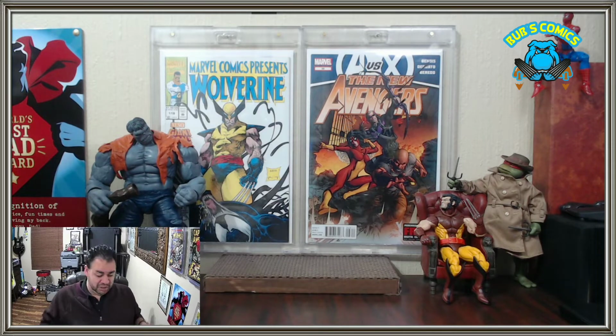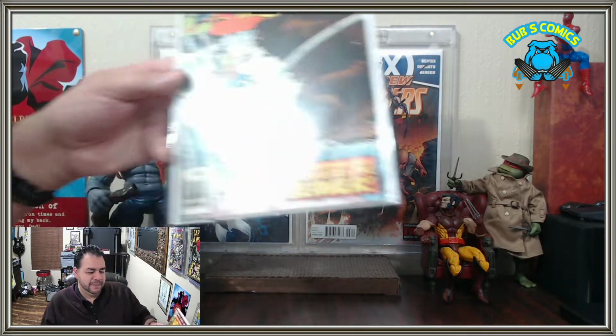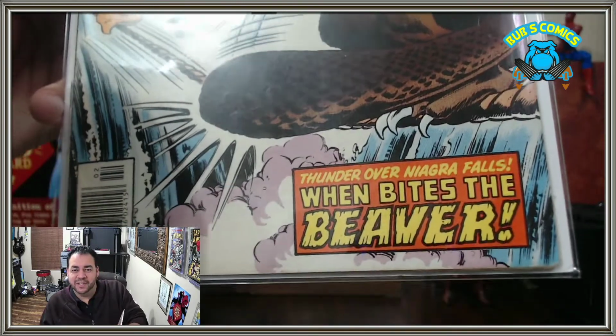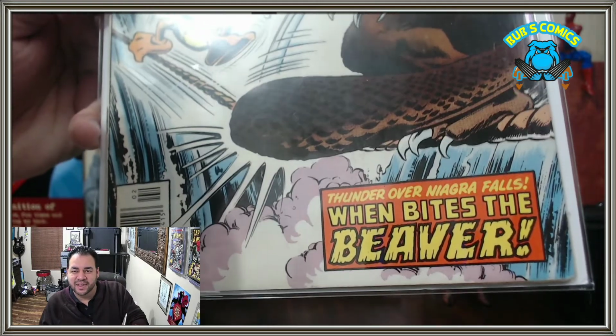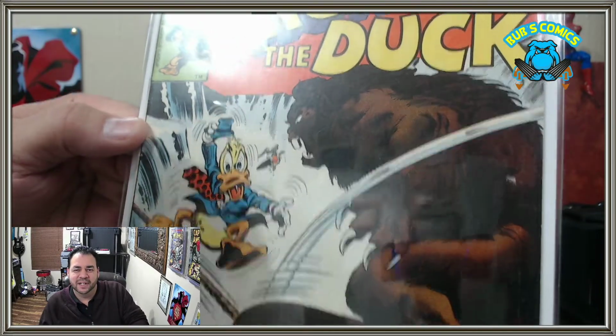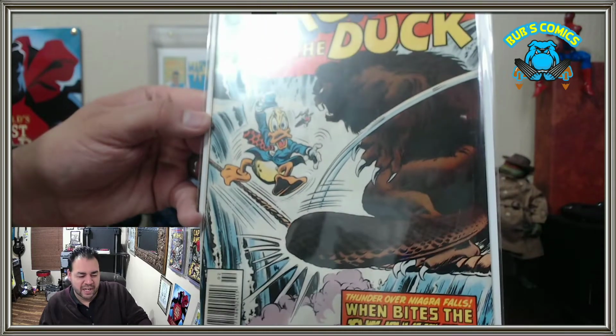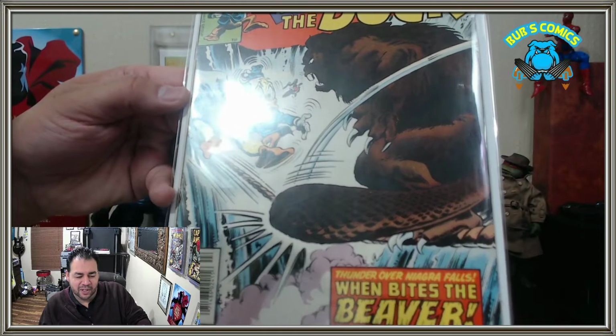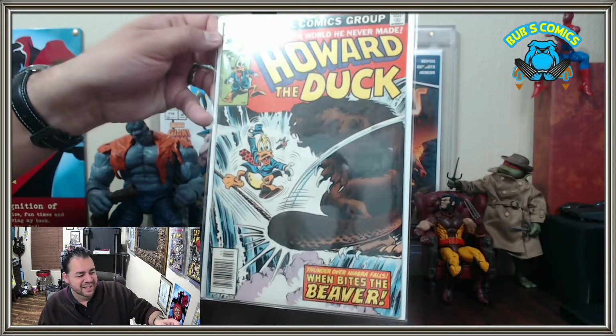We're going to start off today with just a normal book, a little bit of Bronze Age Marvel if you like that. We're going to start out with Howard the Duck number 9. And yes, folks, when bites the beaver! Thunder over Niagara Falls when bites the beaver! There you go. Here's your gratuitous beaver shot there. Congratulations. Howard the Duck dropping his cigar in the middle of the tightrope walk across the Niagara Falls. Don't ask me why he chose to do that, but he sure chose to do that. So there you go. There's Howard the Duck number 9.